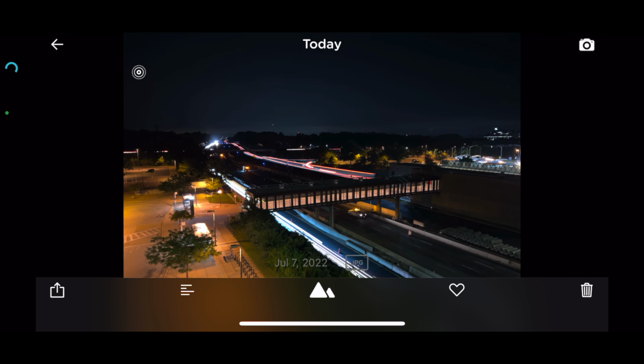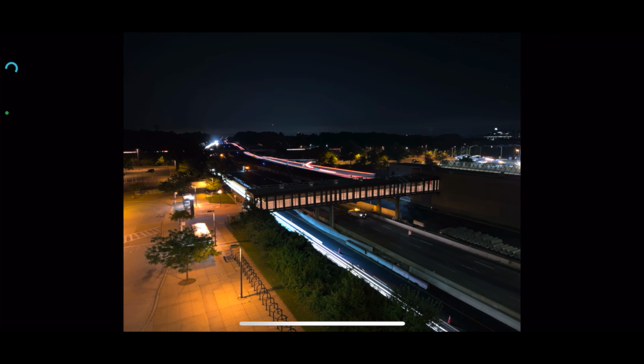And yeah, that looks pretty fantastic, I have to say. So yeah, I'm digging that. So all right, shout out to the Moments app. I think Moments app is going to be the winner on this one.